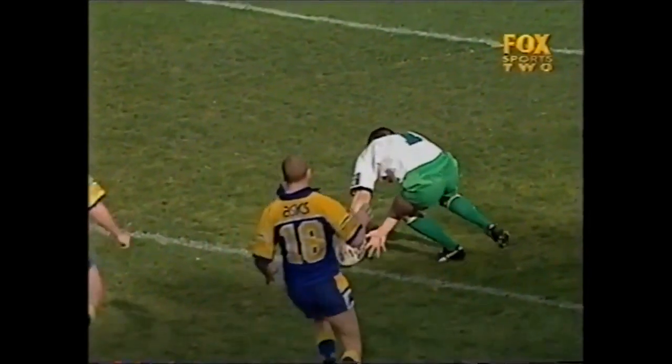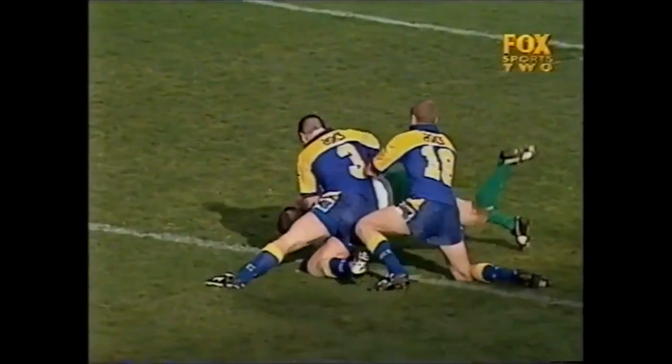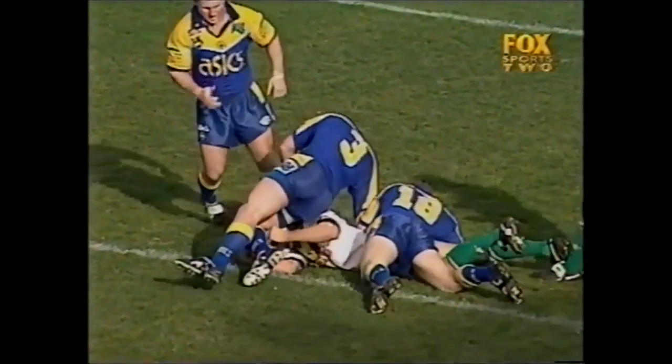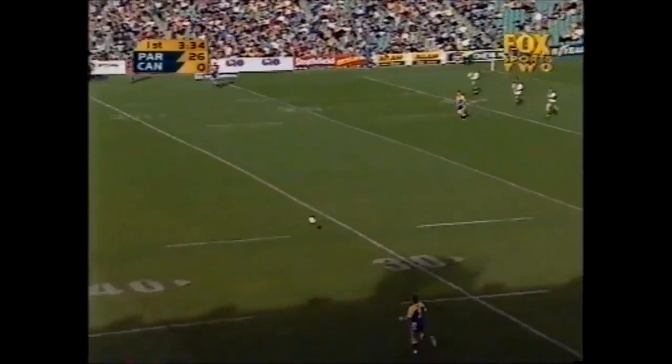The ball goes back. So it is knocked back. And then Jamie Lyon goes in low, as does Schifoski. And a kick is only as good as its chase. And the Eels, both Donald and Lyon, can take a bow. Schifoski with the restart.